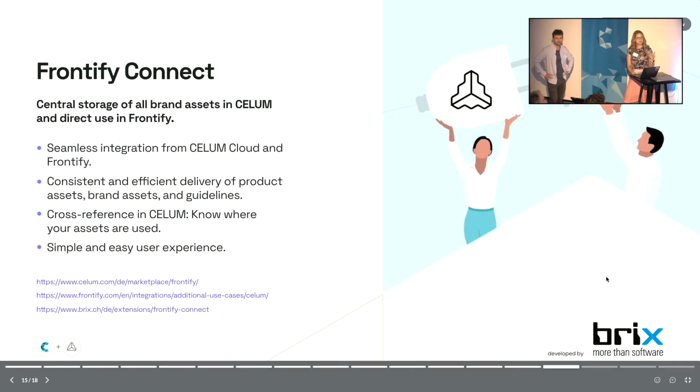You can even see within CELUM that the assets are transferred to Frontify. You can see the asset ID, so you can make sure where it is in Frontify. Yes, this implementation was developed by Brix. It's part of the new Brix general connector that was implemented via the SDK and is the basis for other connections in this direction.